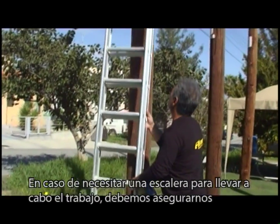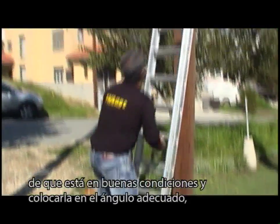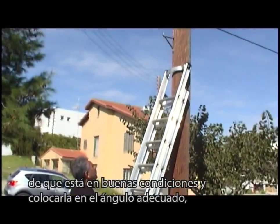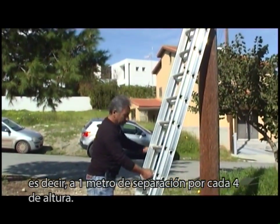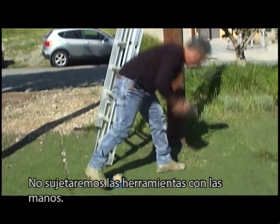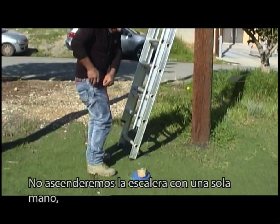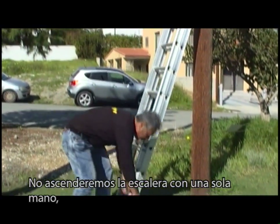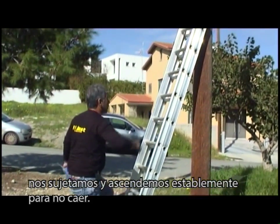In case we need to use a ladder to perform some work, we must check whether the ladder is in good condition and place it at a suitable angle, that is, a meter away for every 4 meters of height. We do not keep any tools in hand. We do not go up the ladder by using only one hand. We hold and climb up the steps steadily in order not to fall.